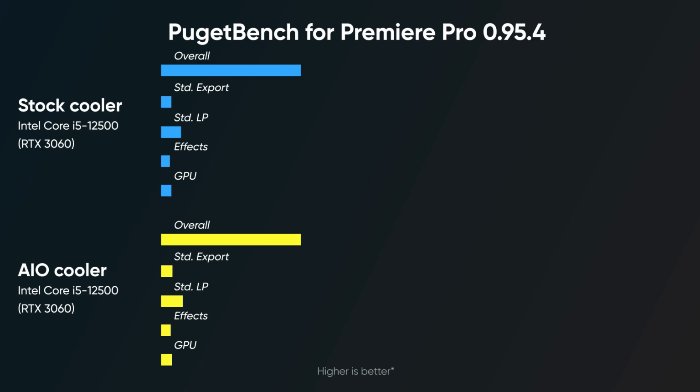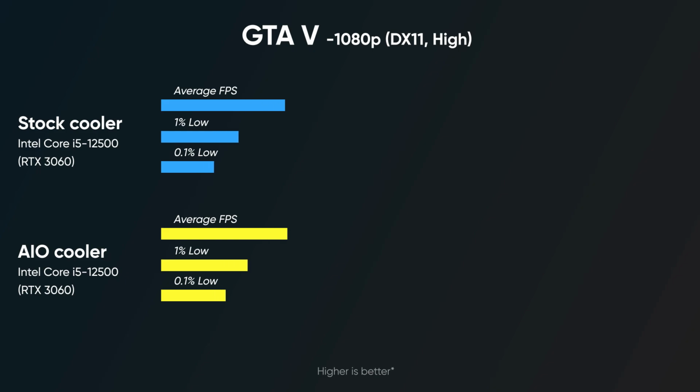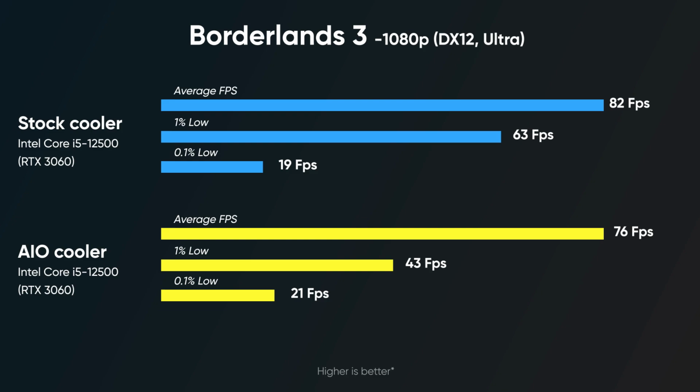So if you are a content creator who does video editing, 3D work, or if you are a data scientist, spending a little extra on an AIO cooler could go a long way in extending the CPU's lifespan or the system's lifespan in general. Most of our benchmarks show better results with the AIO cooler, like Puget Tech, V-Ray 5, Blender and such, but the stock cooler is not that far behind and its results are even better in certain instances. But if you're planning to exclusively use this PC for gaming, then the stock cooler should be enough because most games don't utilize all the 6 cores, so the performance difference between these two types of coolers is not that different. Although if you can add a little extra cash for an AIO cooler, then that's absolutely the way to go.